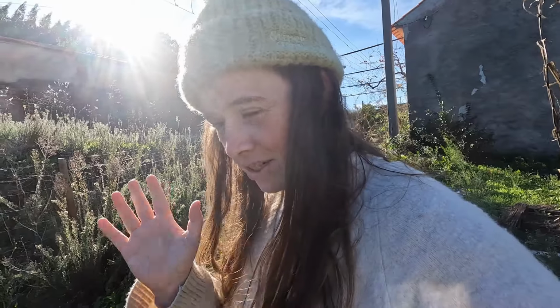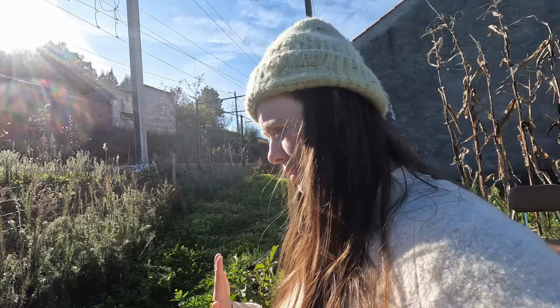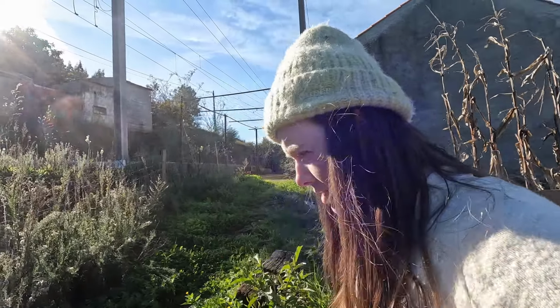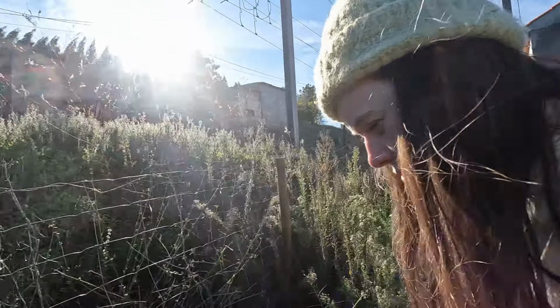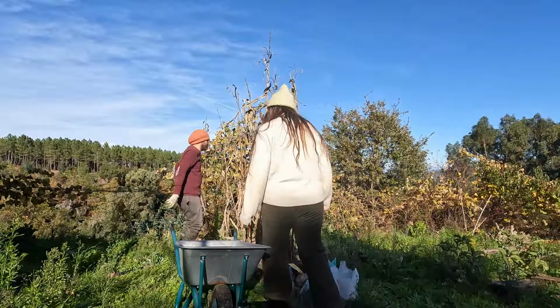Well, we just need to take back control of this garden. Oh my God, there's so much. Let's just get rid of everything and start planting this year's stuff. Oh my goodness. These chives have gone crazy. They've gone mad. Lovely. I remember where those are, in all of the growth that's come through.